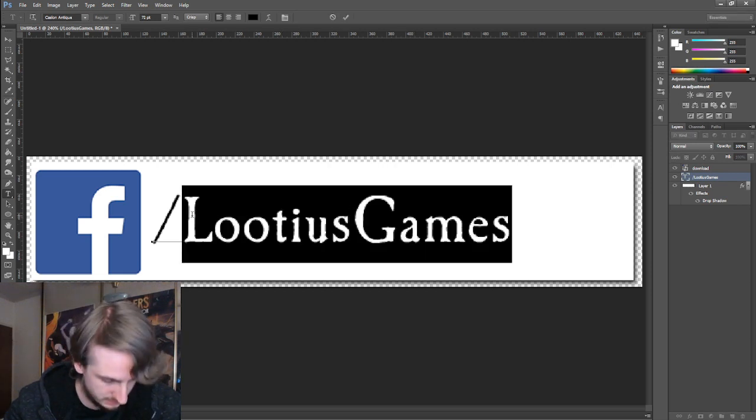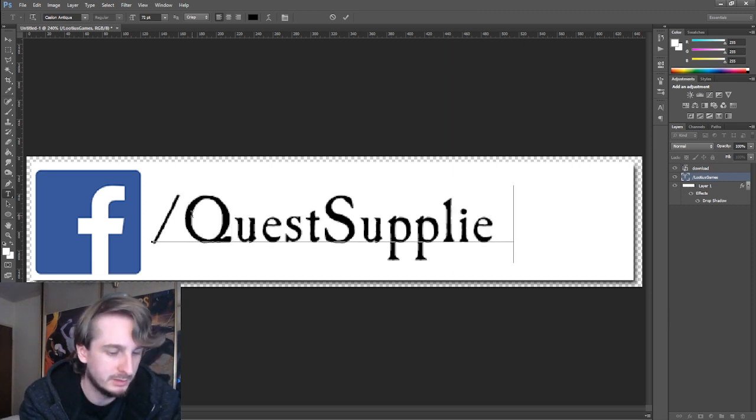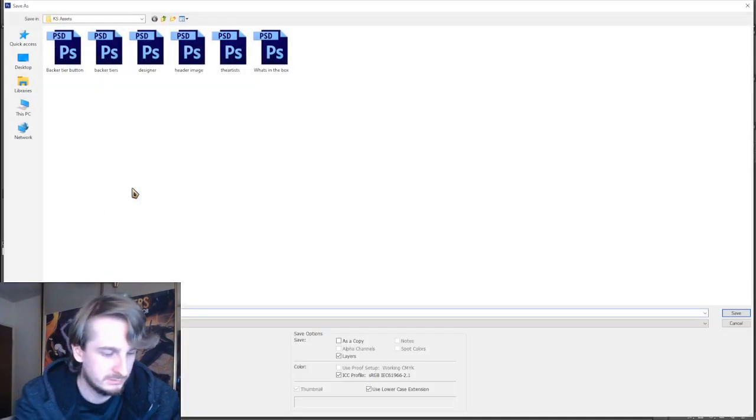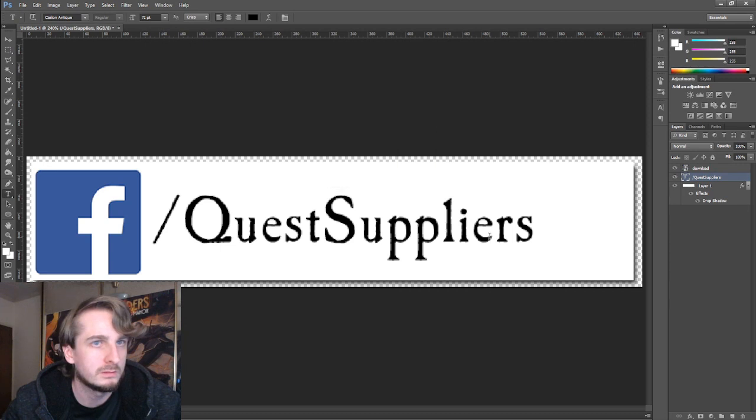And then the Quest Suppliers is just /Quest Suppliers. Awesome. Save as the Quest Suppliers PNG. Alright. So far so good.